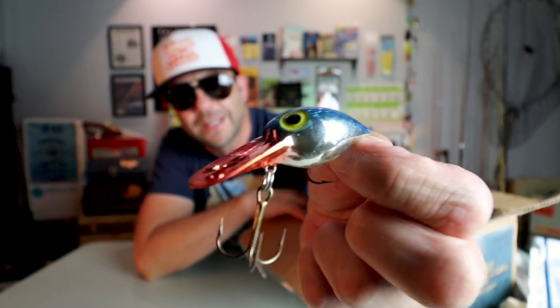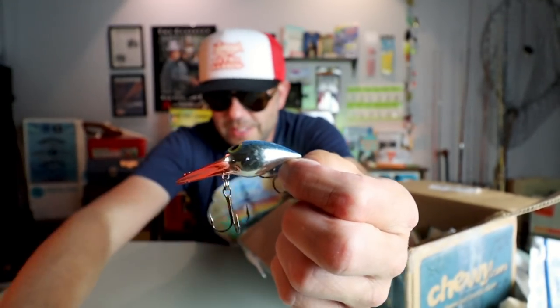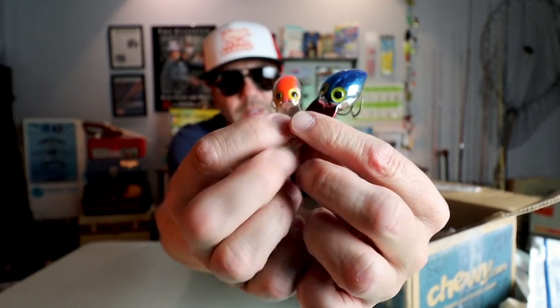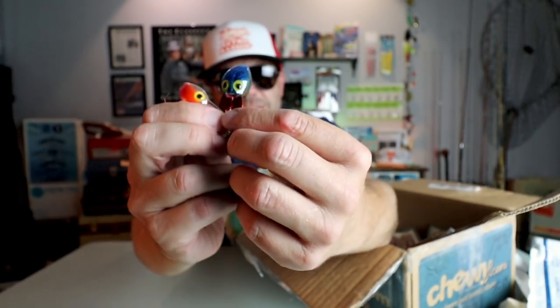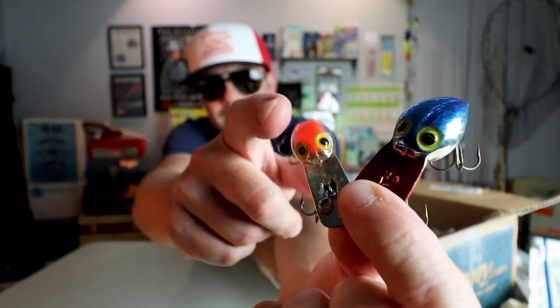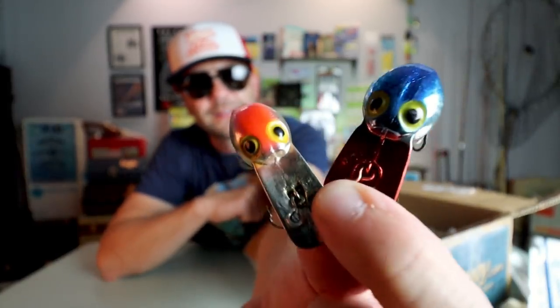Oh, what? Another mini Storm Wiggle Wart. Oh, wow. So that's a whole nother size. I didn't realize there were that many sizes of Wiggle Warts. But check it out. This is definitely a size down from the version that I normally fish. And this one's a size down from that.